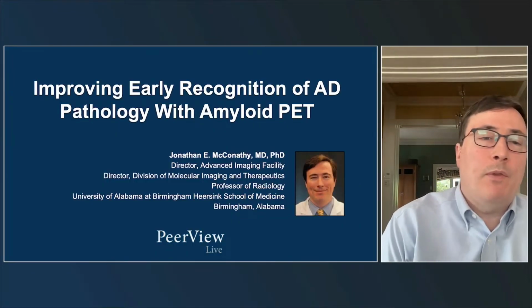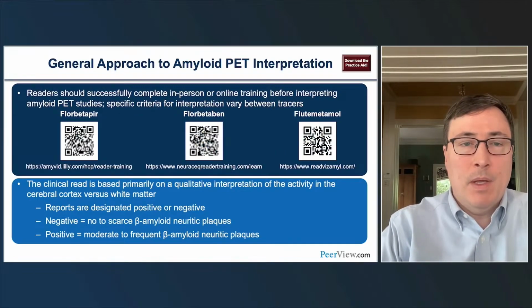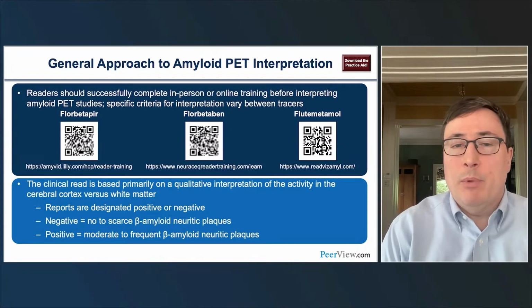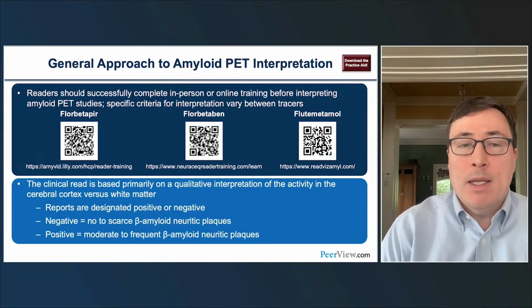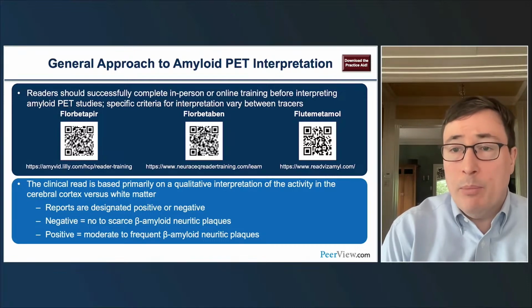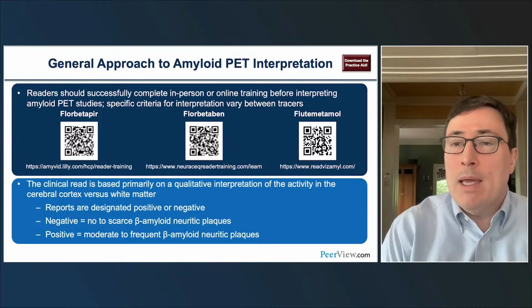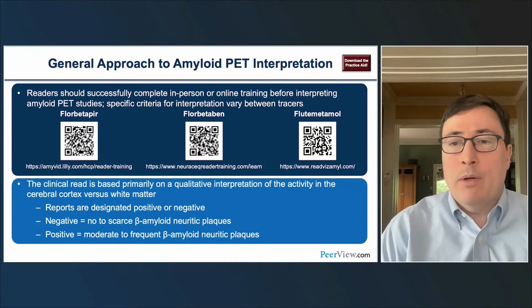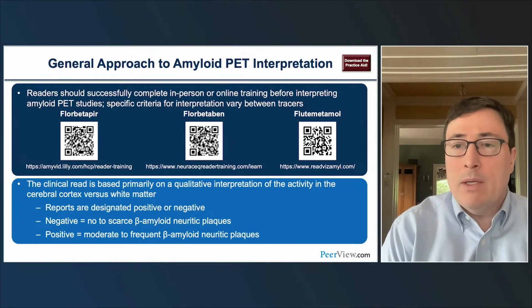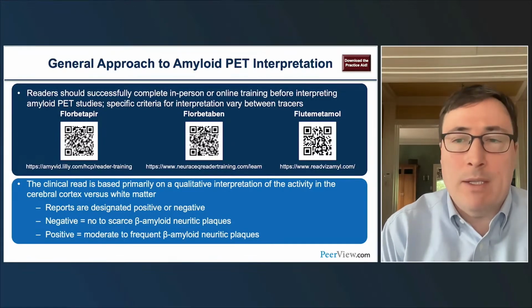In this section, we're going to focus on improving the early recognition of Alzheimer's disease pathology with amyloid PET. If you're going to be interpreting amyloid PET, you need to be sure that you've completed in person or online training specific to the tracer you're using. Here are some QR codes for the three approved agents for amyloid PET: florbetapir, florbetaben, and flutemetamol. Again, they have very similar approaches to reading, but there are tracer-specific criteria that you should use when making your interpretation. So it's not a one size fits all approach.